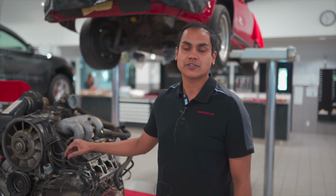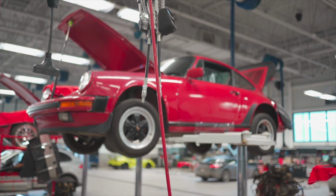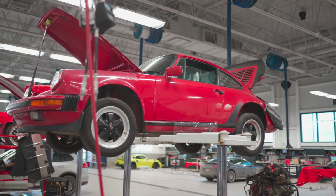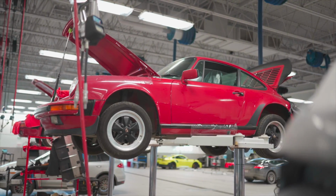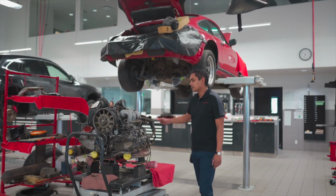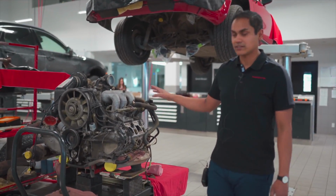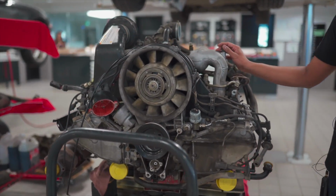I'm going to be talking about the classic car maintenance, service, and restoration that we do here. Today we have a 1987 Porsche 911 Carrera 3.2. This one has a 3.2 liter flat six, which is air-cooled, of course. And the transmission that we have with it, that's off right now, is a G50, which is kind of particular for this year and the next couple after.